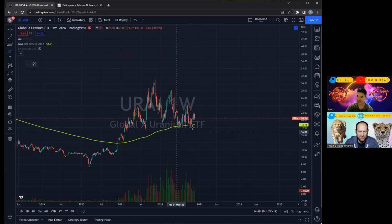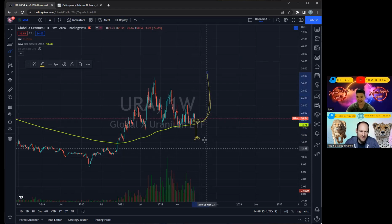Agreed. And once again, it's not to say that you can't get a false breakdown, right? Because that's always possible. For me, it's always based on probability. The probability of it wiggling a little bit further and going up is pretty high. I would probably give that the highest probability, right?